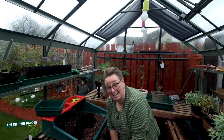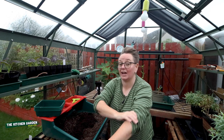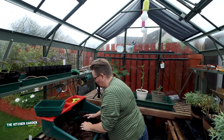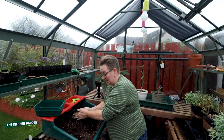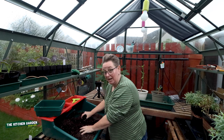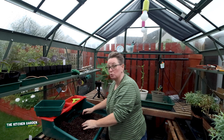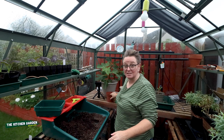So I said in last week's video that I reuse my potting mix from the greenhouse and my compost from the greenhouse. What I do, I said then, I'll say it again, I sieve it all and check it's healthy, check there are no things in there I don't want, like, you know, I get rid of all the root mass, and I will get rid of any beasties I find.